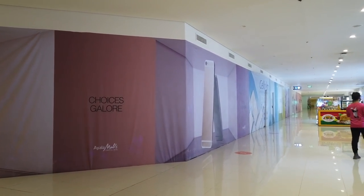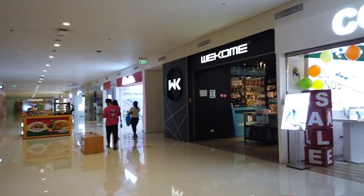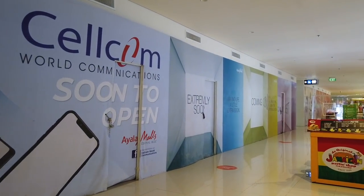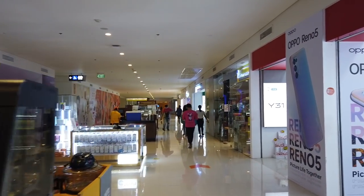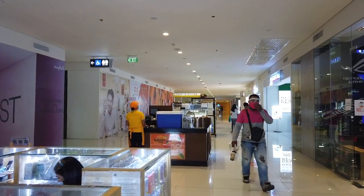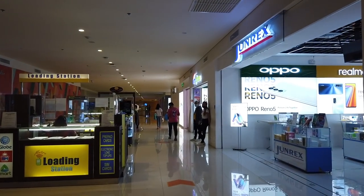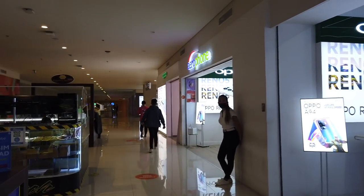So I think this is the area where I have to find the camera. That's all the cell phone accessories, phones. There are Cellcom, another World Communications phone seller. Pasties. Rules, phone seller. iCraft, cell phone loading station, computer system. I'm gonna have to find a phone or camera shop. June Rex, of course, phone seller.